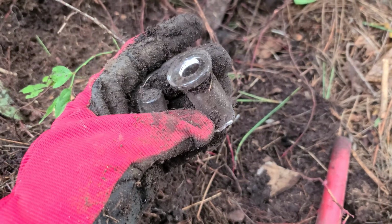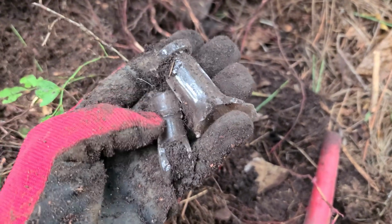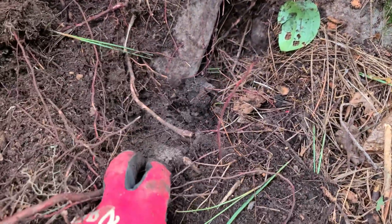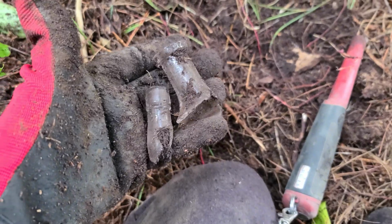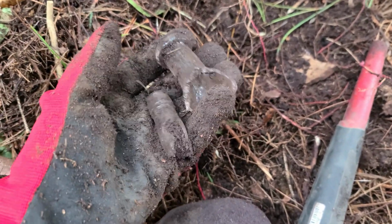Oh, look at that. The old glass stopper bottle. And this was a cork top as well. Pulled them out from under this rock. I'm getting a good signal in here. Those are definitely 1870s, 80s, late 1800s anyway.